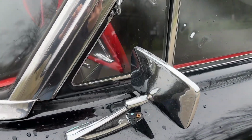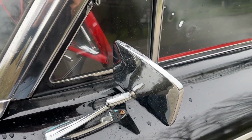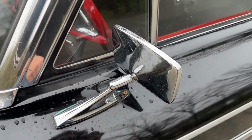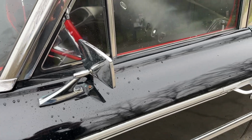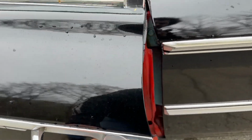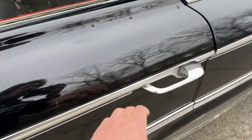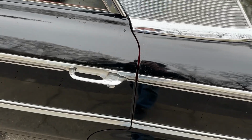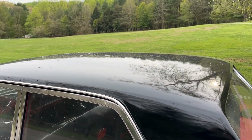Mirror right here is not factory as far as I'm aware. This little smoker window will nail it. It looks like there's a little piece where it used to extend out there, so I can't help but think that those have been added on afterwards. Door handles right here, push buttons as you'd expect. Solid closing doors. Same color up top.